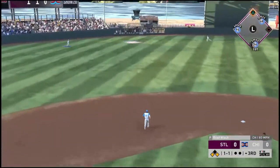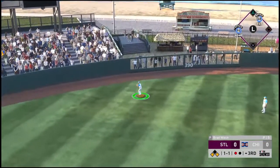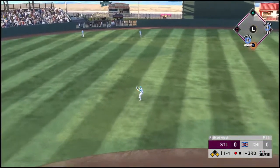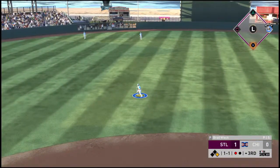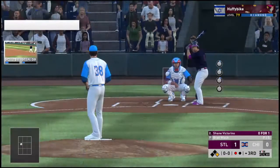Lifted in the air out towards left center. Reynolds is on the move for it. He's there to make the catch, and here comes the runner from third as this should get him on the board. And they're going to take a 1-0 lead as the run comes across to score.